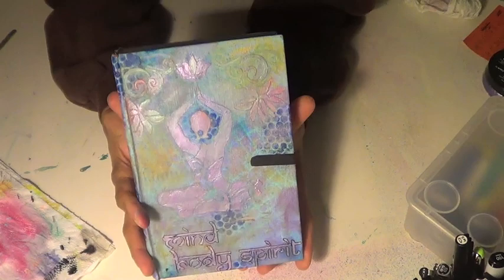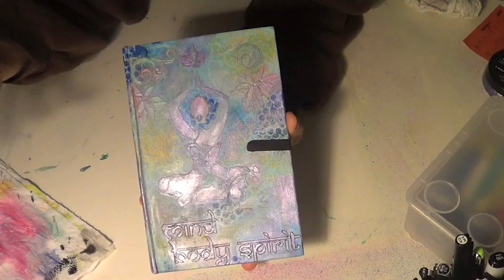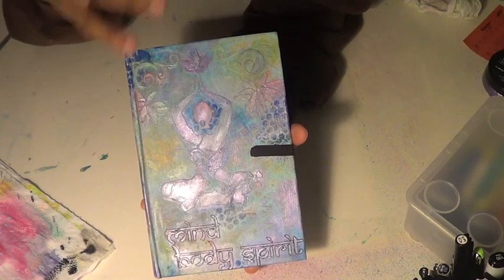I say that every week, don't I? I know. Okay, so I used Stencil Girl stencils on the front. You already know that I love Stencil Girl stencils. So anyway, I decided as I was doing this that this was going to be a journal for 2014 that I use for art and yoga.